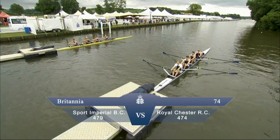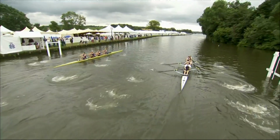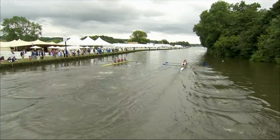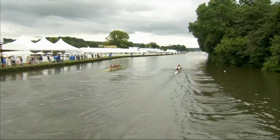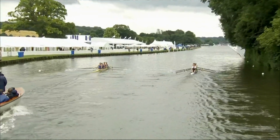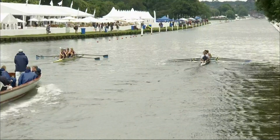So, into the Britannia. The men's 4. Men's Club Cox 4s. You've got Sport Imperial on the left there on the Berkshire station, and we have Royal Chester on the right on the Buckinghamshire station. A good start from Sport Imperial already, actually. So Sport Imperial is obviously the open club and alumni side of the Imperial College Club.